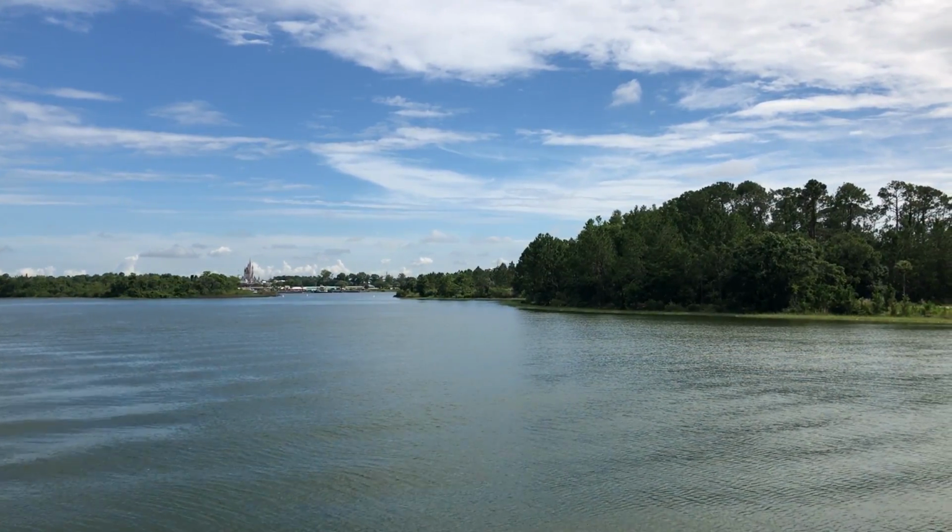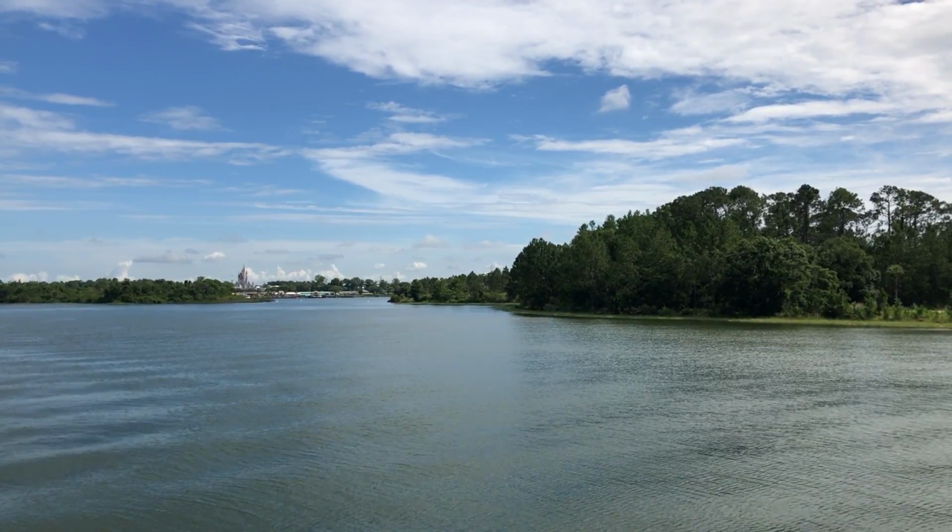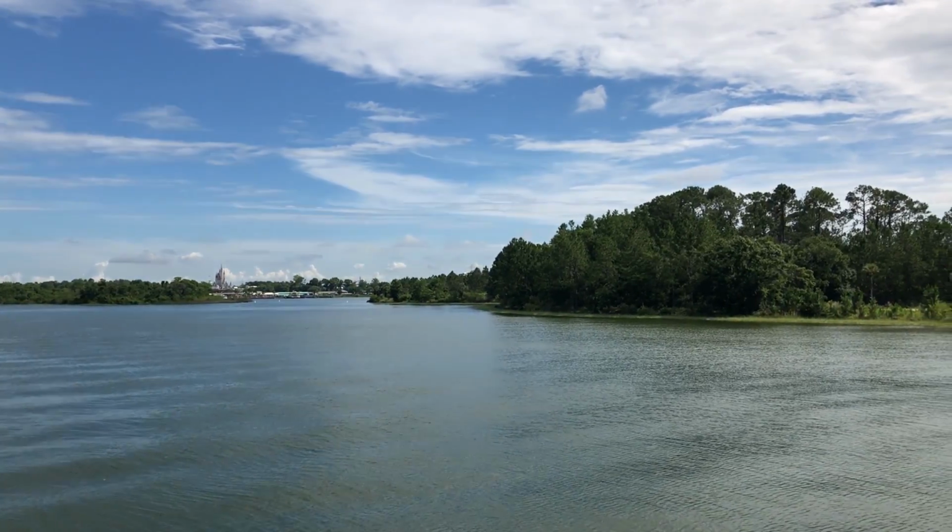And as I'm on the ferry boat, I want to remind everybody that the upper deck has a lot better view, it's a lot less loud from the engine noise, and it's just a lot less crowded.